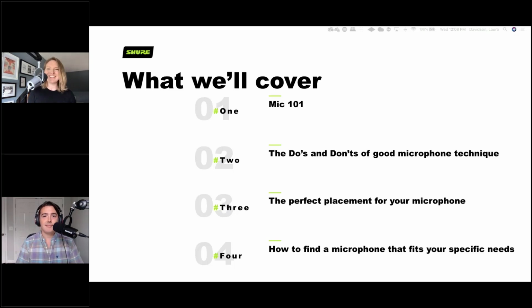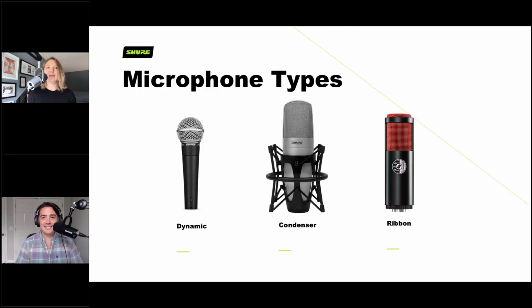Okay, so let's jump right in and talk about microphones, because we're going to be talking about dynamic, condenser, and ribbon microphones, just an overview, but the ones we're focusing on in this particular presentation will be dynamic microphones, specifically for live vocalists, although we make some killer live condenser microphones like this Beta 87. All right, so how does a microphone work?